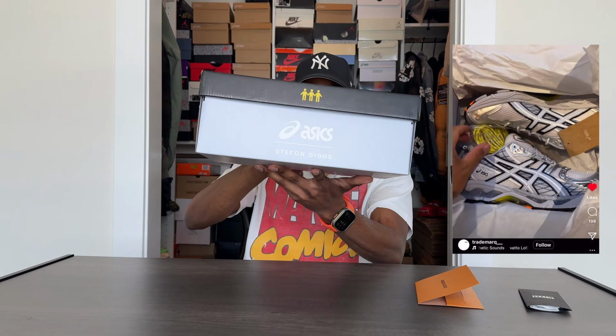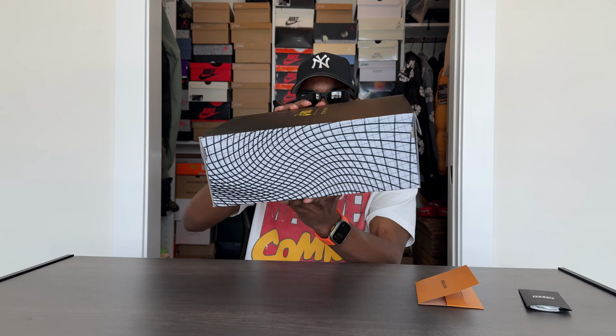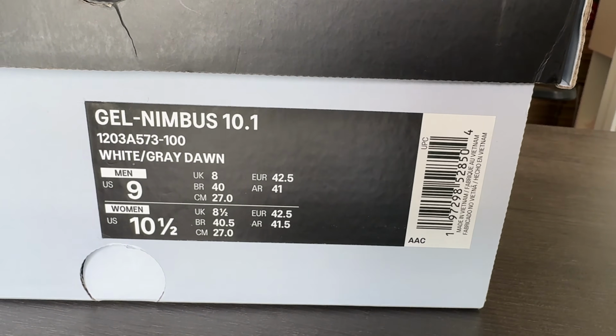This is the box right here. It comes in a black box. It says Asics, Stefon on the top right there. We see the friends and family holding hands. On the back here, we see what the Nimbus looks like on the back. On the front of the box here, it says Asics, Stefon. I did go with a size 9 on these. I was gonna get these in a 9.5, but the person had already sold this, so I had to buy these in a size 9.